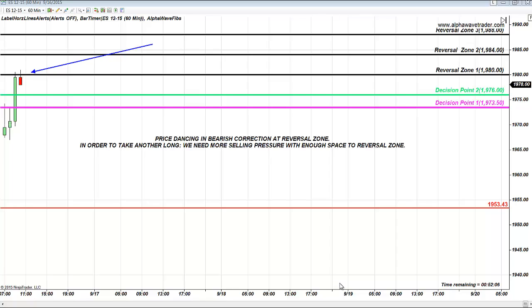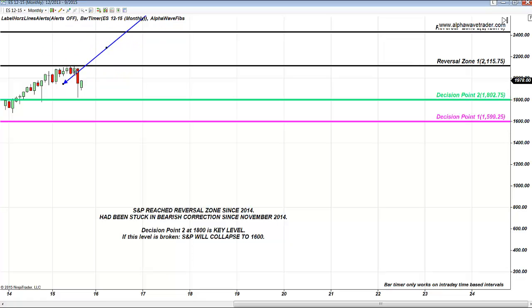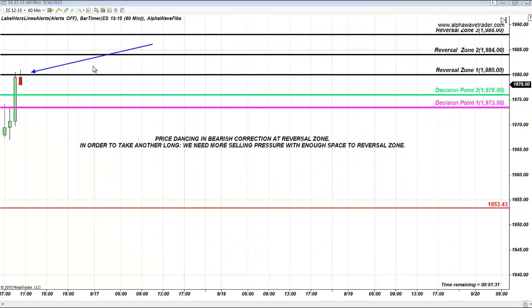I'm closing the room in 15 minutes. If you know what to do, you will enjoy the ride. Because price may do the exact same thing as it's done on monthly. Worthless correction. Should not be investing in these markets right now, and then complete collapse. And where's a good place to buy? Decision point 2. And when did the price spell this out? Since 2009. And when did the price spell this out? Since yesterday.